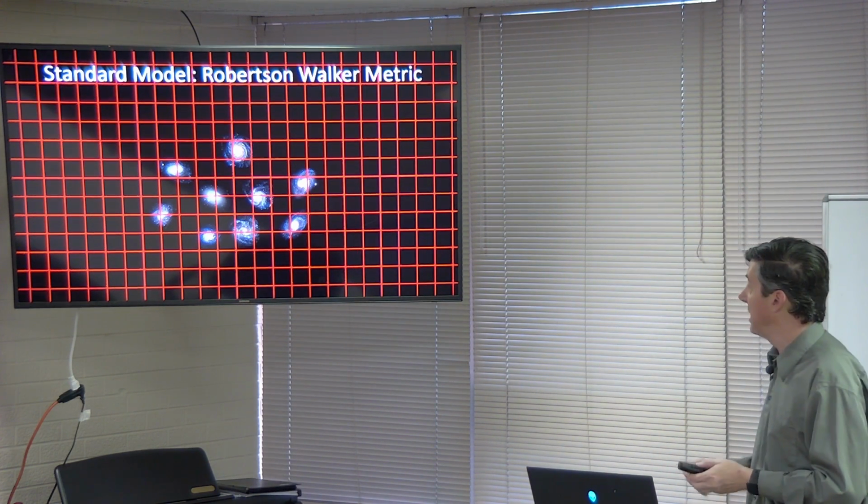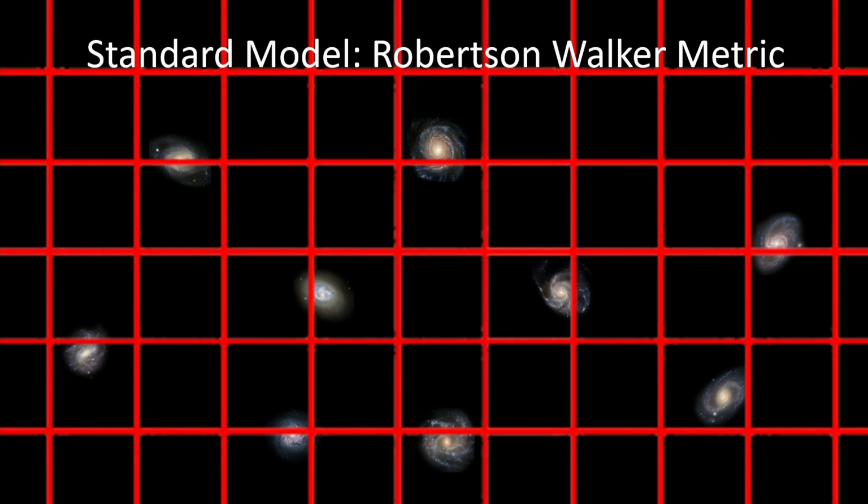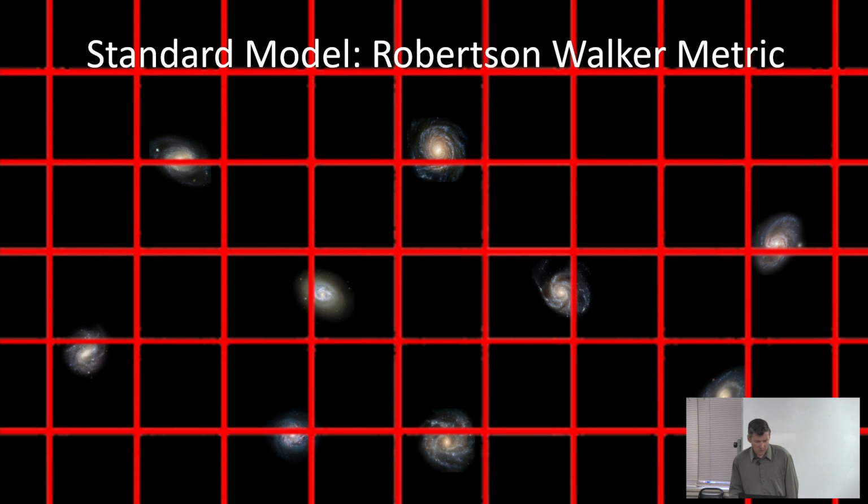It assumes that space is expanding and the galaxies just go along for the ride. And by the way, most creationists, myself included, had assumed that that's right, because it's a natural explanation for why the galaxies are moving away. It matches the physics that Einstein predicted, or that he worked out. And so although the Big Bang requires that, this doesn't require the Big Bang.